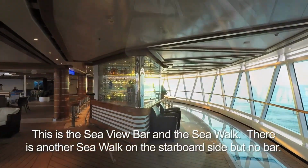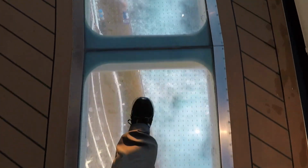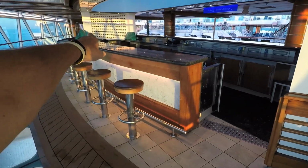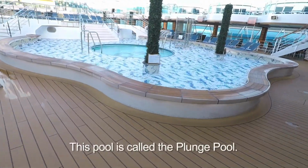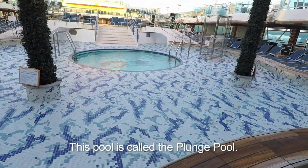Seaside Bar. This is the sea walk, I think they call it. Glassed in. It's a little hazy this morning. Normally it's fairly clear. But it goes along there. Seaside Bar. Sea View Bar, I'm sorry. Sea View Bar. Pool on this side's a little small. The pool on the other side's a little bigger. No lifeguard on duty. Use at your own risk.